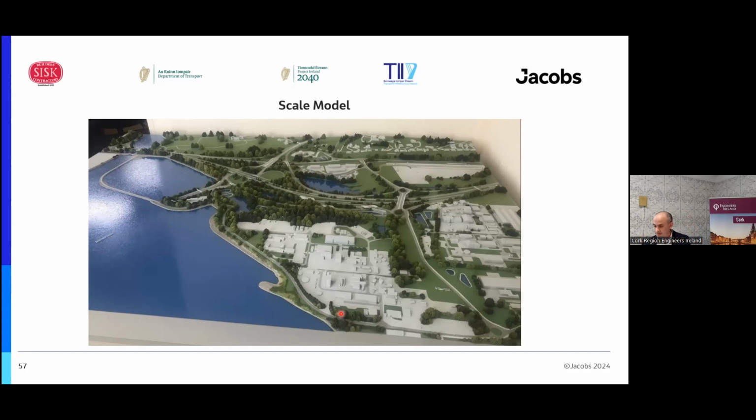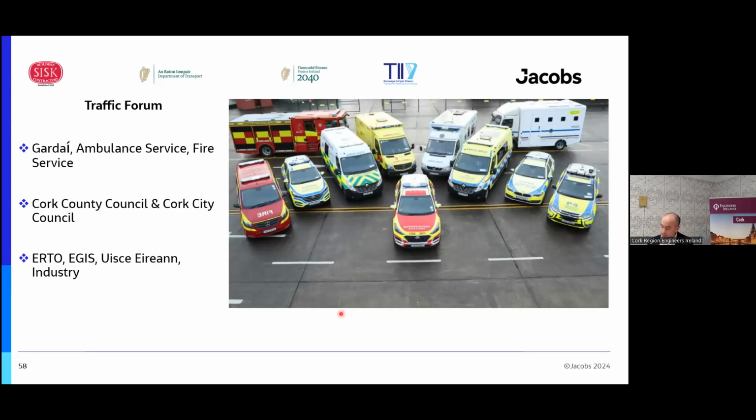Just to move away from the public element then of our communications, another initiative we developed was the establishment of a traffic forum. And the traffic forum was established by TII and Jacobs in advance of the construction work commencing on site. The initial objective was to set up a forum with the emergency services and with the local authorities in the context of access to and through the site in the event of major incidents.